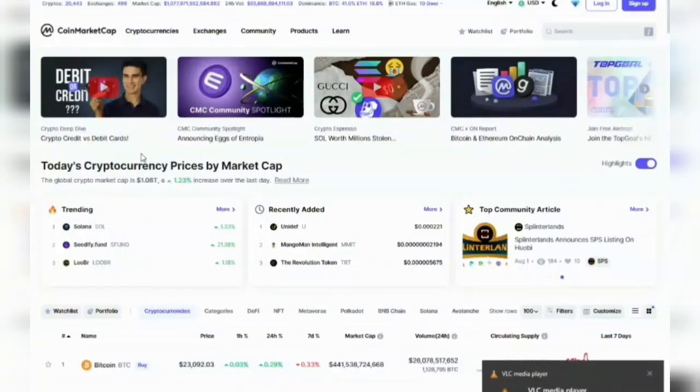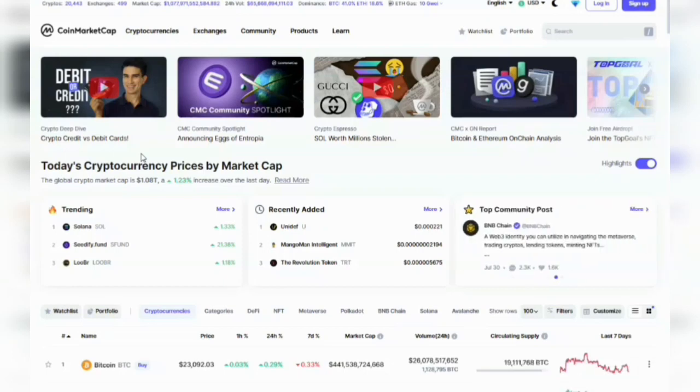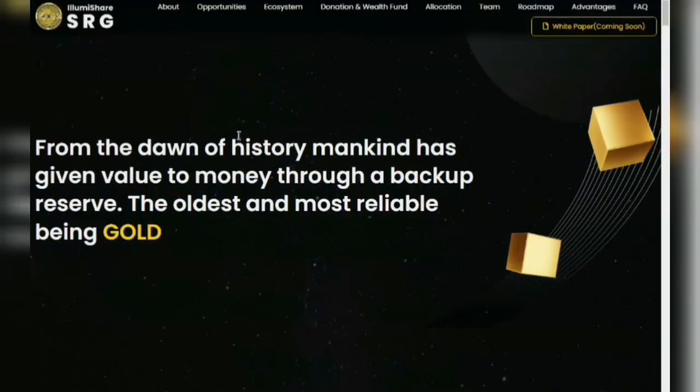Hey guys, welcome back. So one of the key ways to make money in the crypto space is by being an early investor or being able to take advantage of opportunities. Now in this tutorial guys, I'm going to be reviewing this project to you. We're going to do a quick review. It's called the Illumishare SRG token.